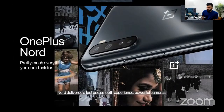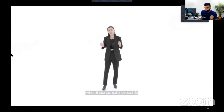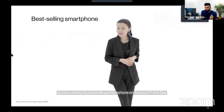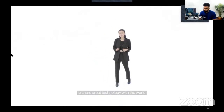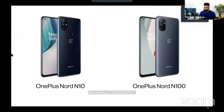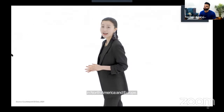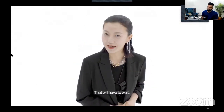OnePlus Nord. Nord delivered a fast and smooth experience, powerful cameras, and a solid lineup of high-quality features at a pretty great price. We knew we'd stumbled upon a winning idea when it started setting records like achieving the best first day of sales in OnePlus Europe and becoming the best-selling smartphone on Amazon Prime Day in India. But achieving record-setting sales wasn't the goal. The goal was and is to share great technology with the world. And that's why we launched even more affordable devices like the Nord N10 and N100. These two devices were wildly successful additions to our portfolio in North America and Europe. And if you're wondering how the new Nord CE and N200 5G are doing, that'll have to wait.